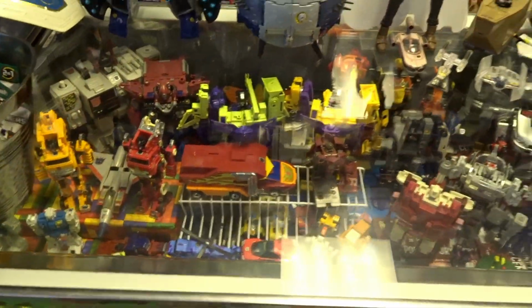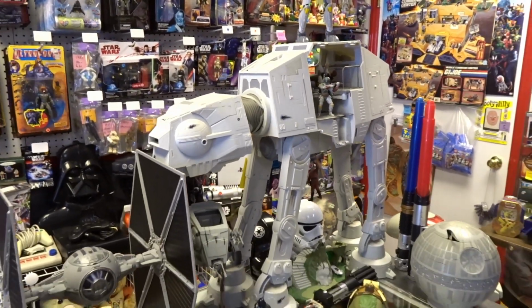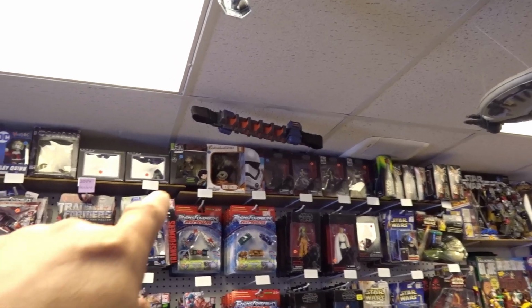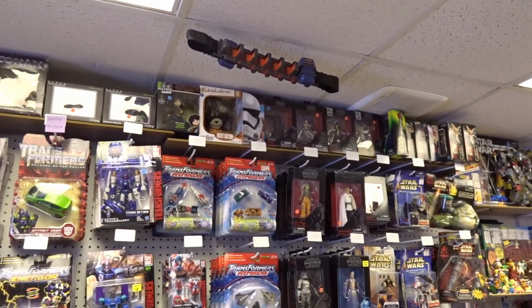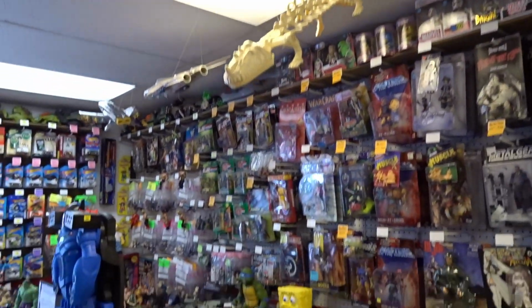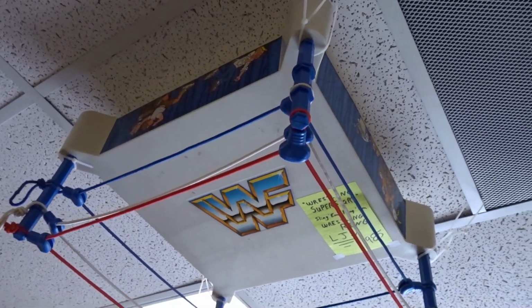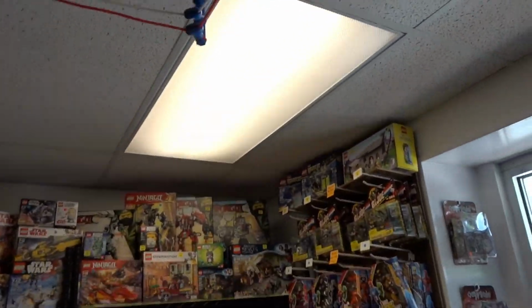Transformers, Star Wars. Huge AT-AT up here, or AT-AT, depending on which generation you're from. Oh, I noticed you get the mini epics. I have them too. I've started collecting those, the Weta Workshop mini epics. Those are awesome. Those sculpts are really fantastic. That's Frodo, and there's new ones coming out all the time from Weta Workshop. And look at all this stuff. You just can't beat the selection. And you got this old 1985 WWF ring hanging up here too. That's pretty cool. Those are actually getting harder to find, especially when they had the ropes. The ropes are not easy to find.